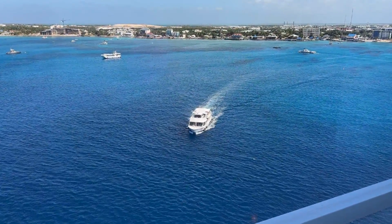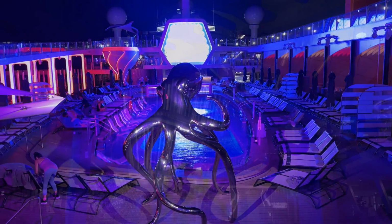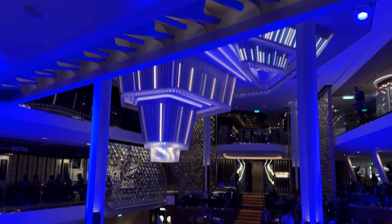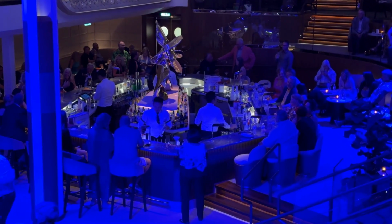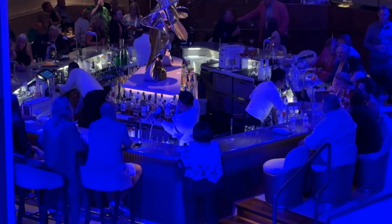That evening we had a magician on board. He was named Magical Bones. He was terrific. We were not allowed to take video while he was performing, so let me just tell you, he was amazing. Another great day, another wonderful evening of entertainment, and then we were on to our final day, our day at sea.